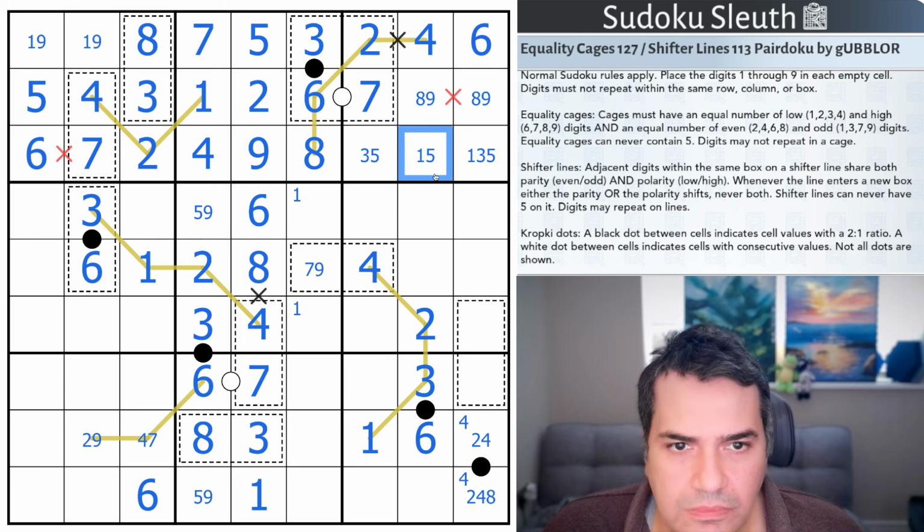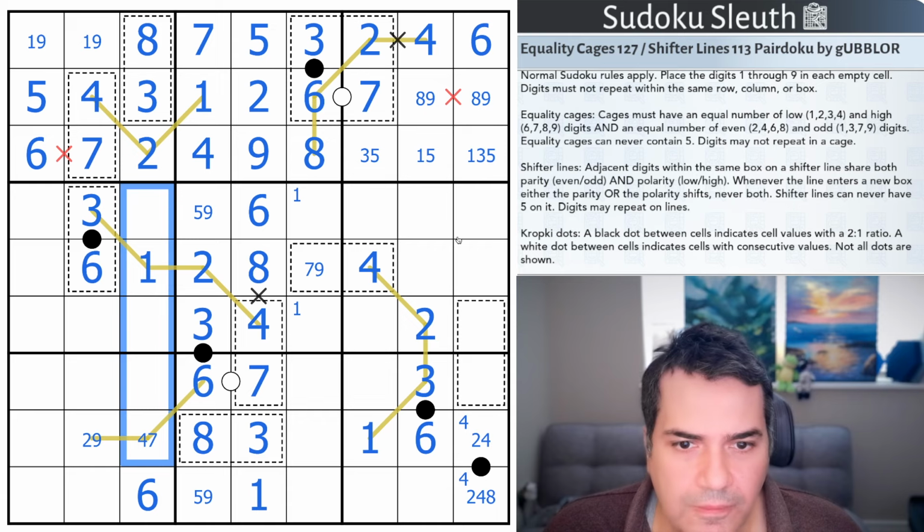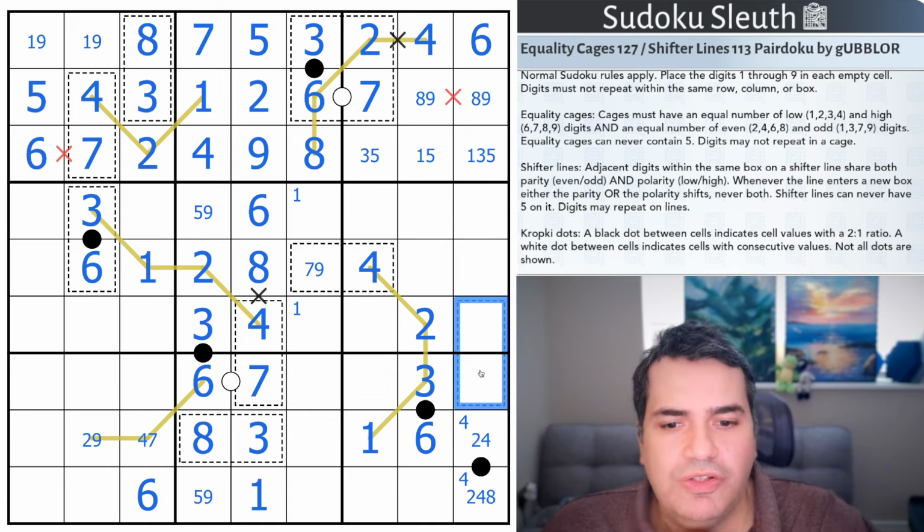1, 3, quick tidy ups. Need a 4, 5, 4, 5, 7, and 9. I don't seem to be able to place almost any of these. Interesting. Maybe this equality cage, last one that we haven't. I did say, let's pay attention.